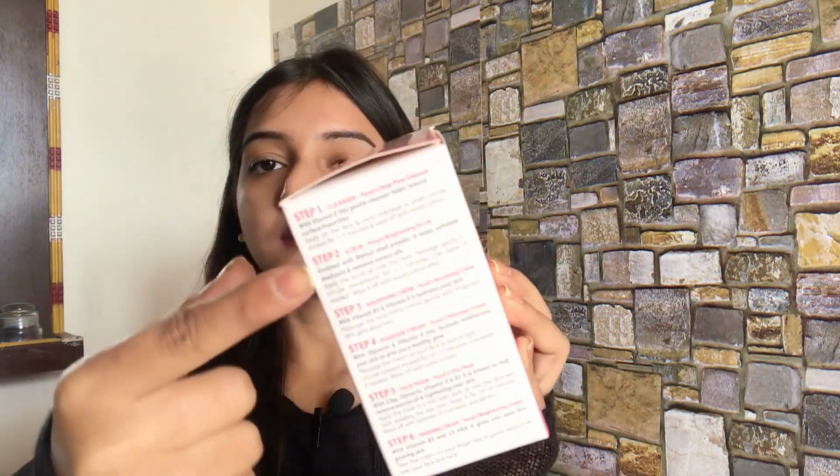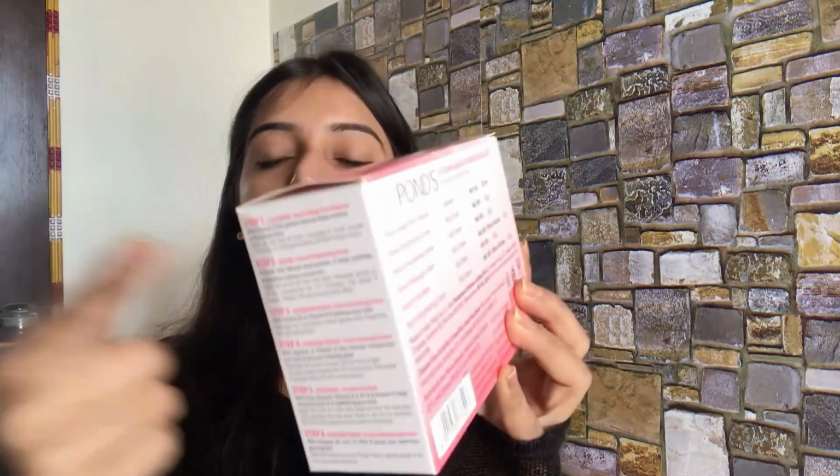The next thing I liked about this product is everything is written on this package, and you can see there is written step 1, step 2, step 3. So it's pretty easy for you to apply it and you don't have to struggle with what product has to be used first. All the steps are written on the tubes as well.